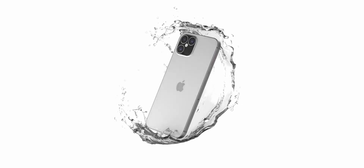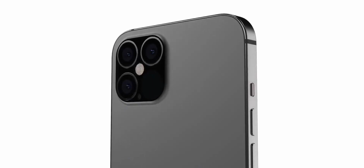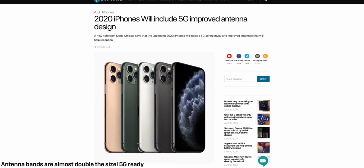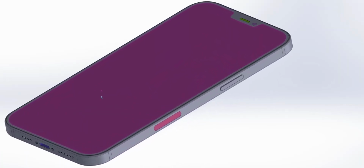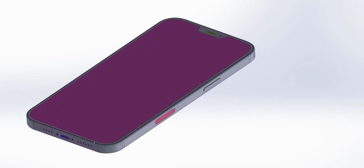The antenna bands are now getting wider. They're now 1.83mm compared to 1mm on the 11 Pro series. Of course, because of 5G, we knew that Apple is working extensively on new antenna technology, and the new models will have higher cellular and Wi-Fi speeds. This is a natural result of that. Apple is widening the antenna bands.